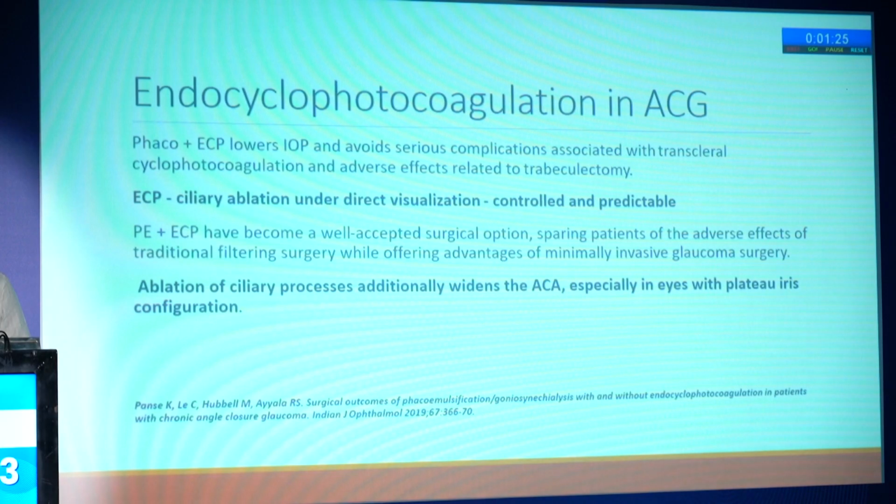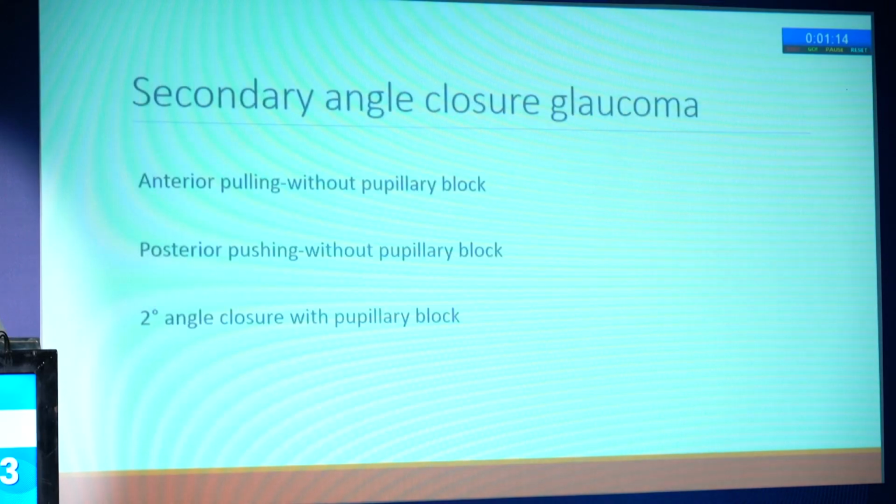ECP in ACG, there is ciliary ablation under direct visualization. It is controlled and predictable, and we see that ablation of the ciliary processes additionally widens the anterior chamber angle, especially in eyes with plateau iris configuration.